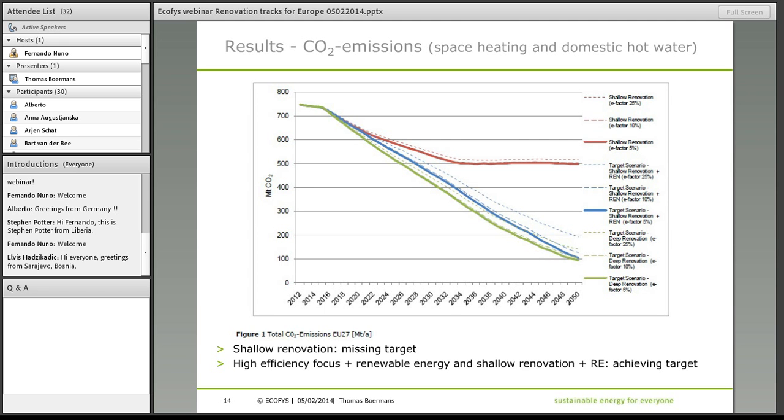And the green line is a target scenario, deep renovation. What you can see here is that the shallow renovation track is really completely missing the target. Because at relatively high speed the building sector is renovated, but at a certain moment the buildings are renovated, no further improvements are happening, and the path basically stabilizes at a certain level.